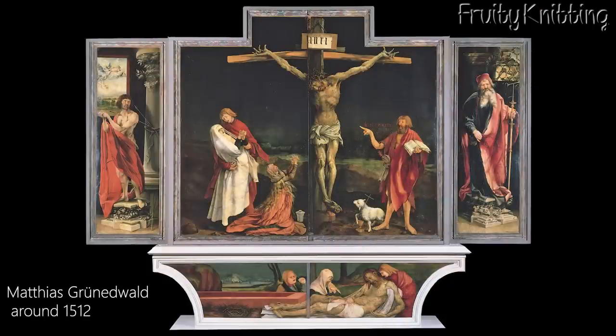We're now going to take you on a tour of Colmar, which is a really beautiful town in the Alsace area of France. But before we do, I do want to tell you the story behind an incredible piece of Renaissance art that we saw in a museum there. This is the Isenheim altarpiece. It was painted by the German painter Matthias Grunewald around 1512.